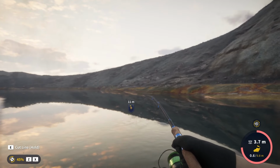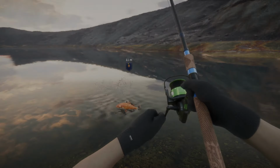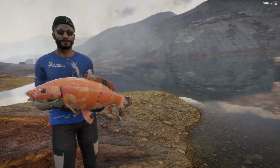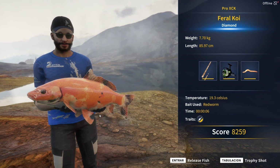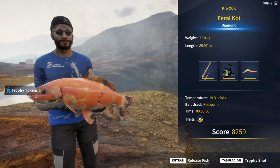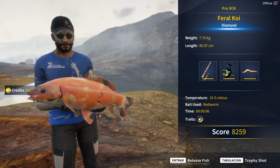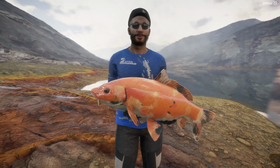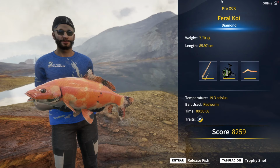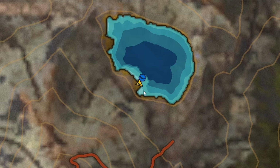Oh! You have to be kidding me. I didn't see it, but man, look at the size. A third diamond. 7.7 kilos, what in the world? I don't know if this is just a fluke or if this location is actually this crazy, because believe it or not, this is our third diamond in a span of 15 minutes. How crazy is that? Right here, guys. My new best location for the freshwater by far.